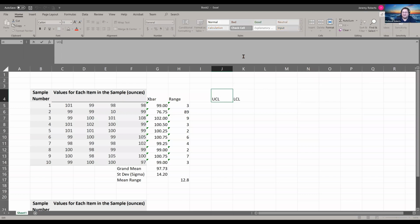Okay, so just to keep this straight for me, I'm going to put upper control limit sigma and lower control limit sigma, because we're also going to do upper control limit range and then lower control limit range. All right. So we're actually going to be doing the upper and lower control limits twice, because with the data we're coming up with, we can actually make multiple charts. But our question only asked about the X bar chart. So I don't want you guys doing anything extra.